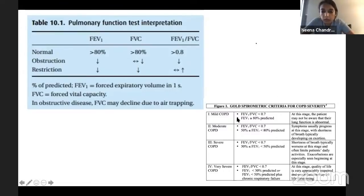So going back to the GOLD spirometric criteria for COPD severity, first you go through the ratio. You're going to use a ratio of 70%, because that's more than likely what you will be tested on. So you already know this patient has obstruction if the ratio is below 70%, as you can see here. Then you would look at the FEV1. The FEV1 will tell you the severity. So the ratio will just tell you is it obstruction or is it restriction, and then you go to FEV1, that will tell you the severity.